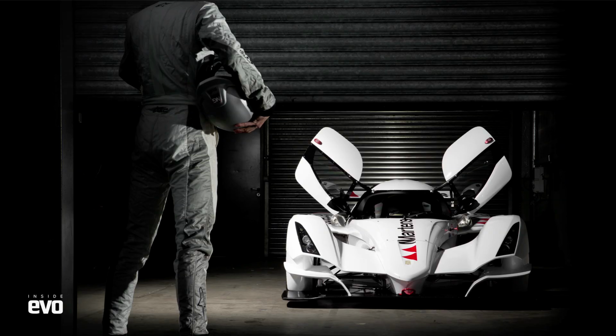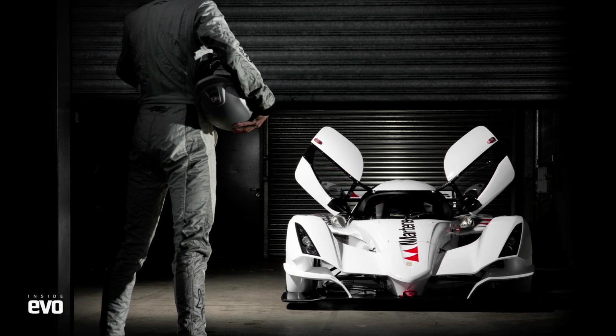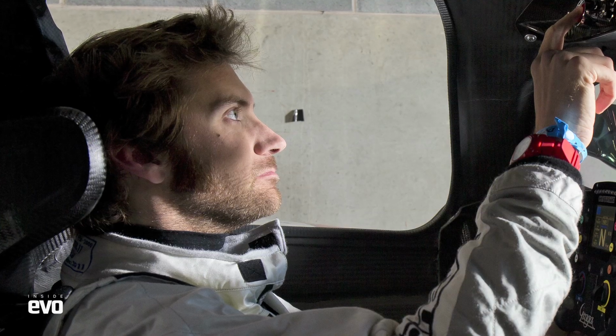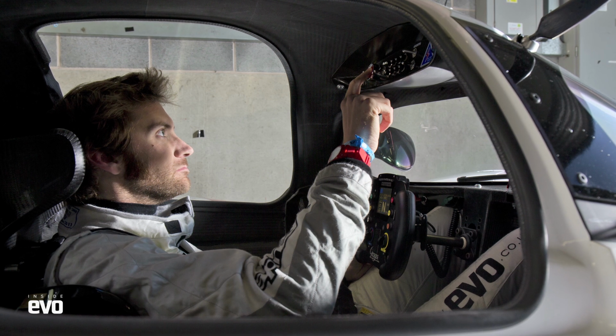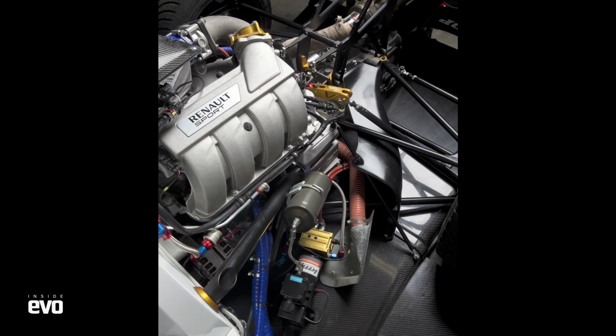It is quite intimidating, I have to say. When I arrived in the pit lane at Donington and first got into it, I folded all 6'5" of myself into the cabin, and it looks like a sort of three-quarter version of an LMP1 Le Mans car.